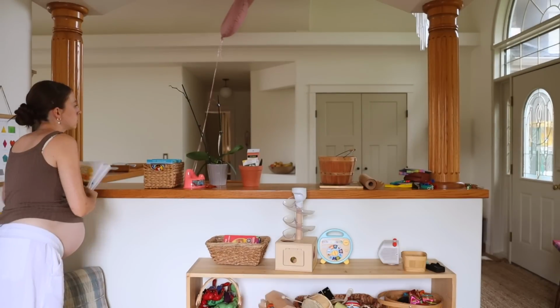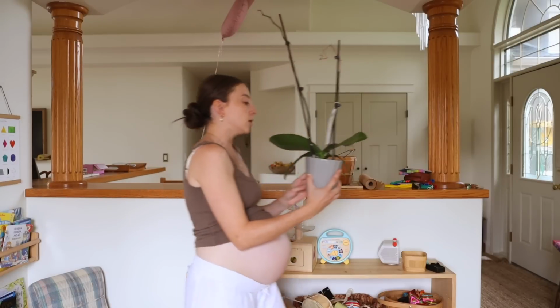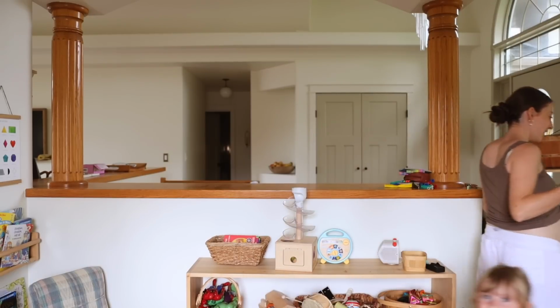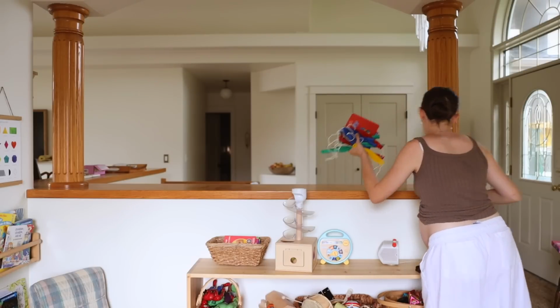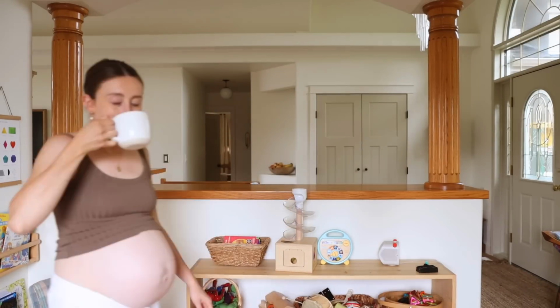This ledge. This ledge is like the junk drawer of our home. This is where stuff collects that needs to be brought downstairs, that needs to be put away. Random broken pieces, loose parts, things that are misplaced. And it just piles up and piles up and piles up. And so eventually, every once in a while, I have to go through and actually put things away.